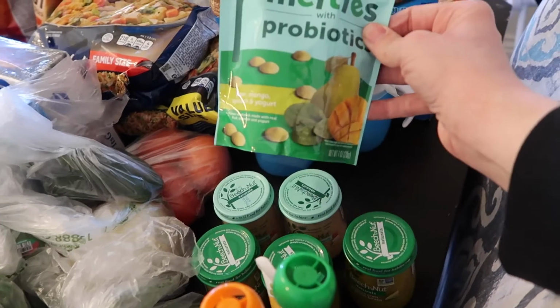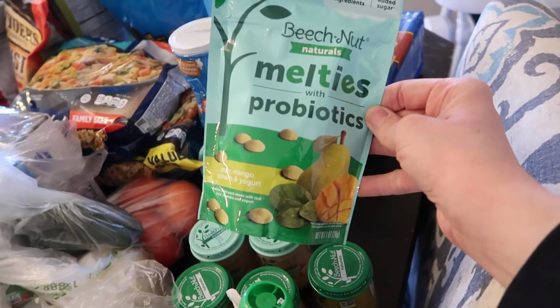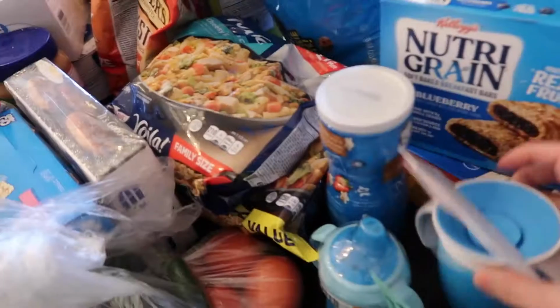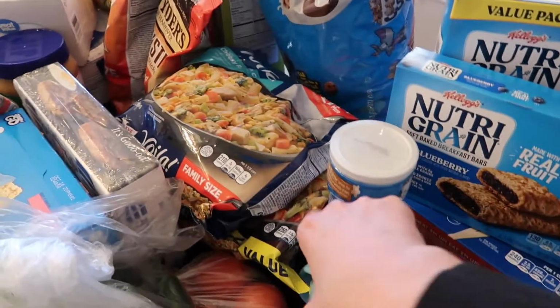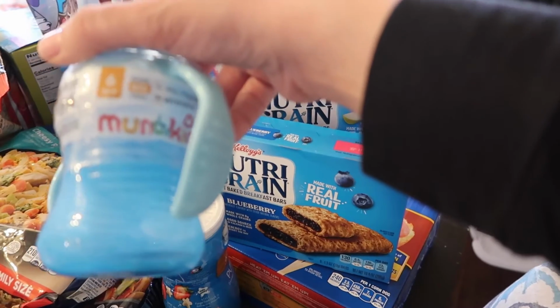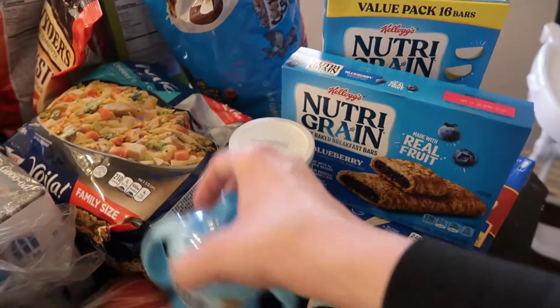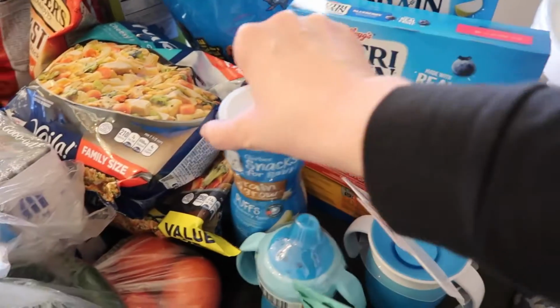And then he's really liking these melts. This one's melties with probiotics. We'll see how this goes. I bought him some sippy cups. We haven't tried out a sippy cup with him yet. We probably should have tried about a month or so ago, and I just haven't. So I bought a couple of those. Got him some of these puffs, finger foods.